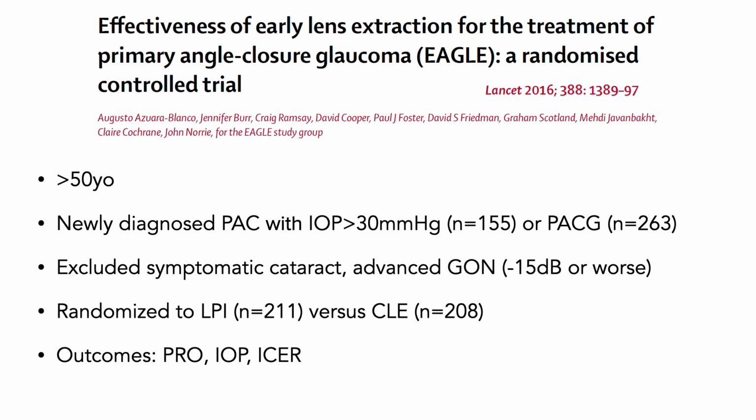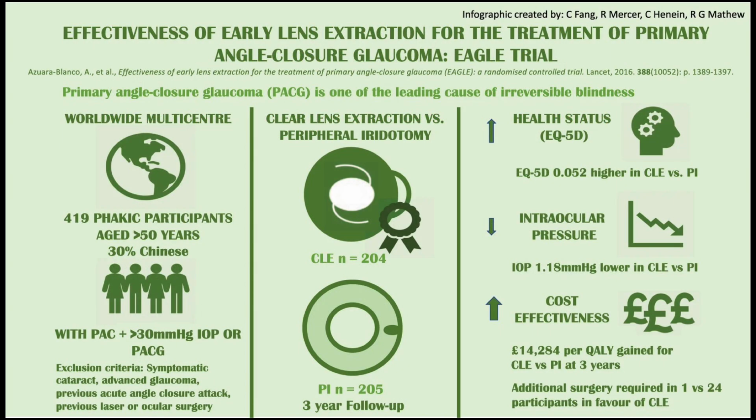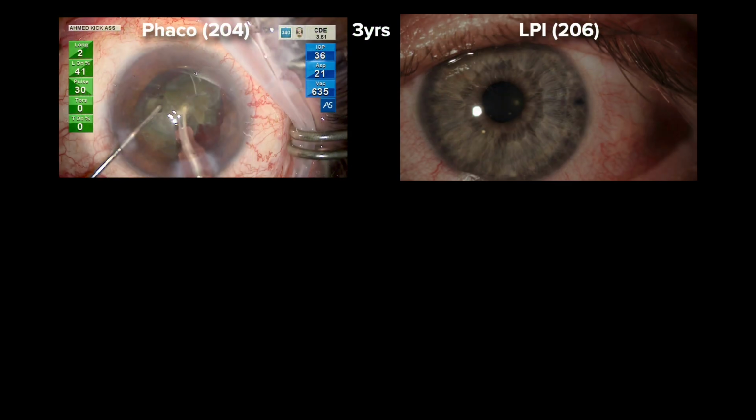in an RCT. It's important to remember these patients were not cataract patients, did not have advanced glaucoma. They were randomized to LPI versus clear lensectomy, and there were numerous outcome measures including patient-reported outcomes, IOP, and cost effectiveness. Essentially, lensectomy came out on top in terms of IOP, in terms of the health quality measurements and quality of life, and also with regards to cost effectiveness. Interestingly enough, more surgery was required in patients who had an LPI versus lensectomy.